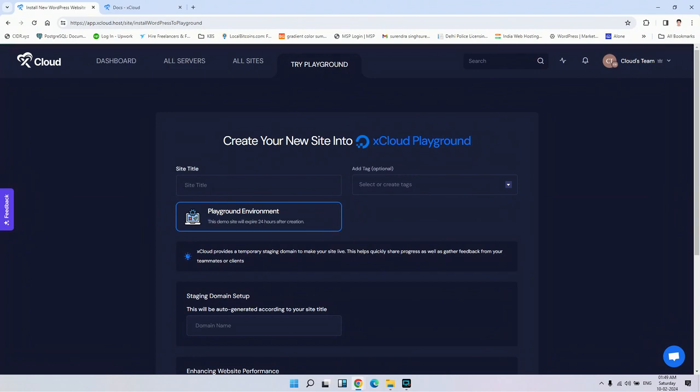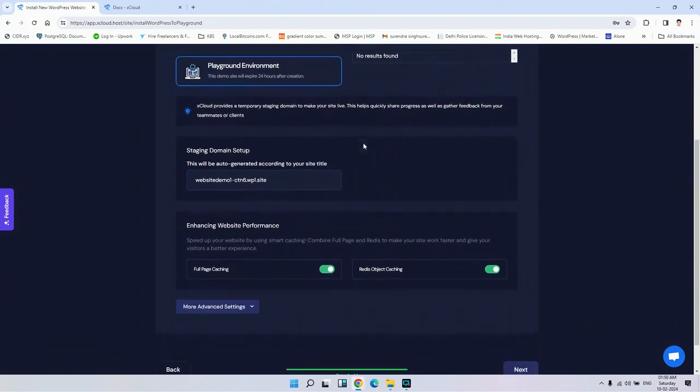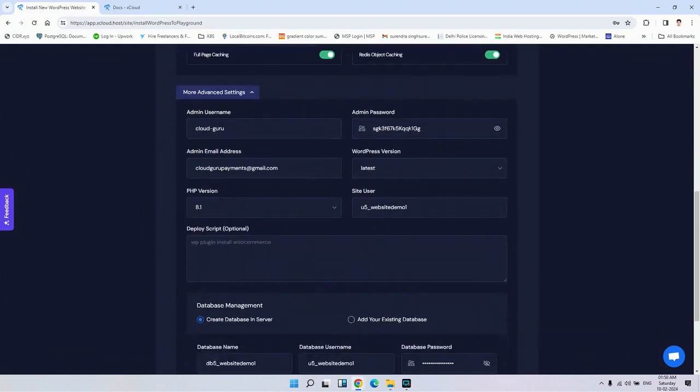Here we will just type a site title, let's say website demo 1, and add text for your GCP. This demo will expire 24 hours after creation. This will be our auto-generated staging domain setup, which will be done automatically. Then we have options of full page caching and Redis object caching, which are already enabled. We can also check out more advanced settings, where we can see what is being applied.